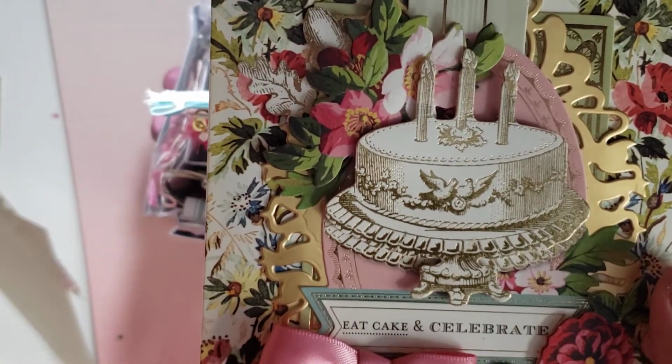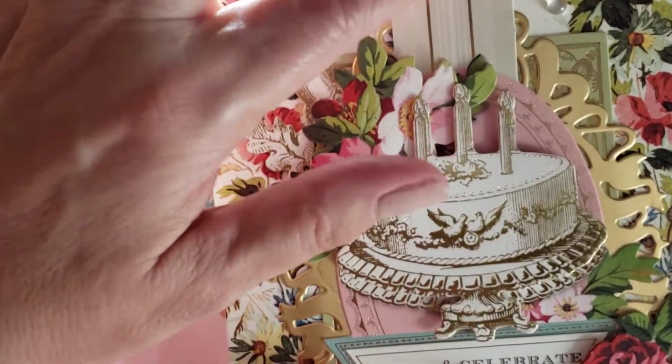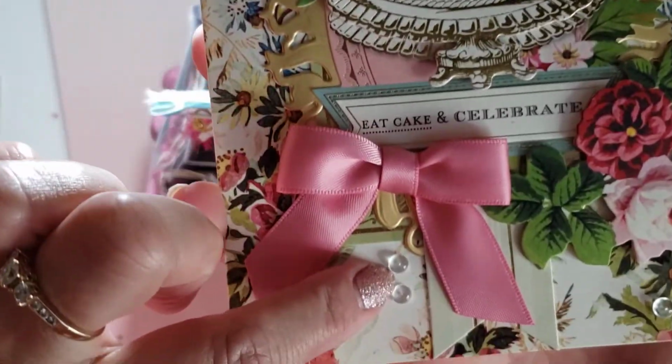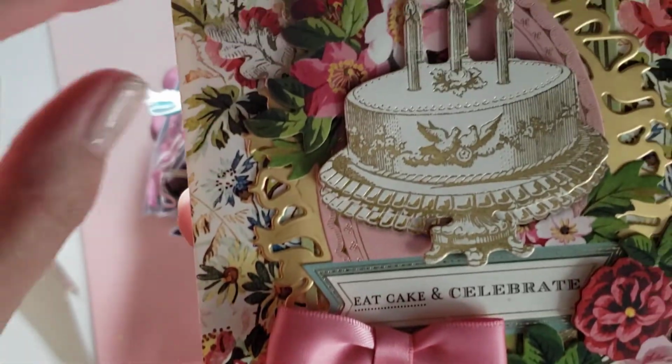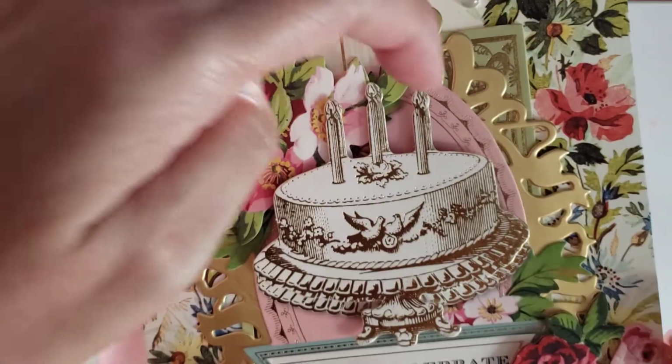Look at this. This looks like Anna Griffin, and she's got a banner piece here. She's got, yeah, I know you love these dewdrops, girl. And she's got cut aparts and flowers and cut aparts. These are layered up. And so is this cake. And then a pretty bow. Oh my gosh, it's so pretty. And she did not write in it.